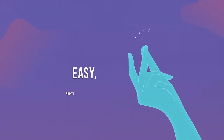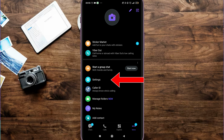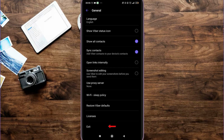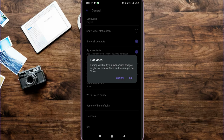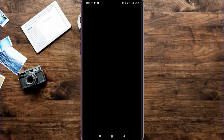So, from the Viber app, tap on More by the bottom right corner. There, go to Settings. Then, onto General. The last option in General Settings should be one labeled Exit. You want to go ahead and tap on it. In the confirmation prompt, tap on OK. And just like that, you'll have exited Viber.